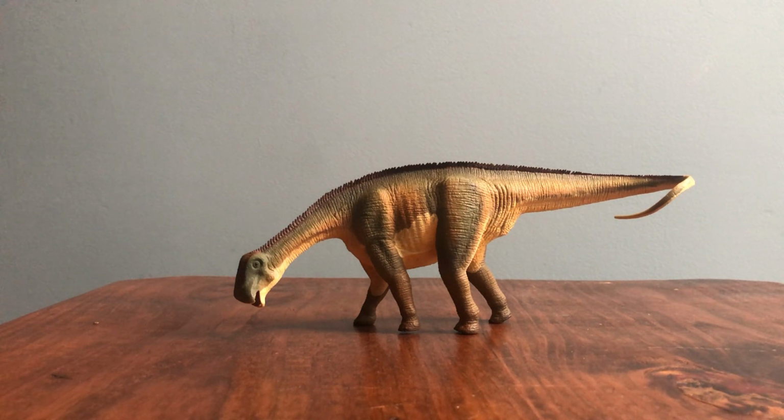And that's because it's actually been available at like a bunch of websites for a while now, but they've recently all started selling out of it, so I think this is starting to get to be a hard figure to get. I was very happy to finally get this figure for around the original retail price in really good condition.